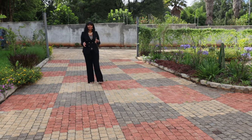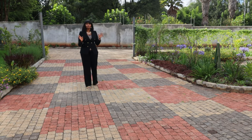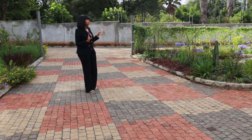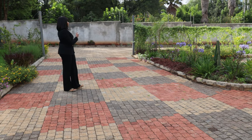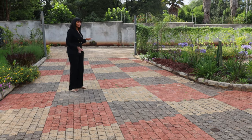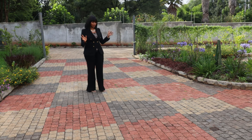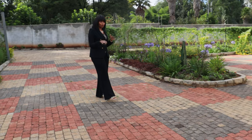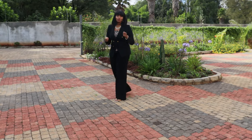This is a spectacular development. We have a total of 5 townhouses and each sits on an acre, like I said. So every single one of the townhouses has its own private little entryway here that we have carbon paved with different colors. It's a gray and a red and like a whitewash or a stonewash color.